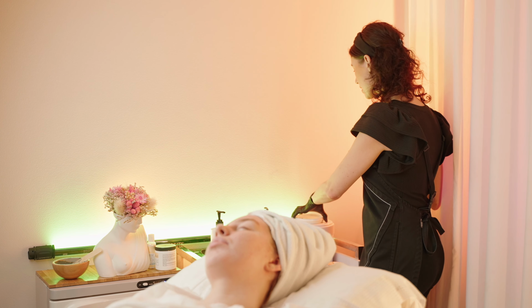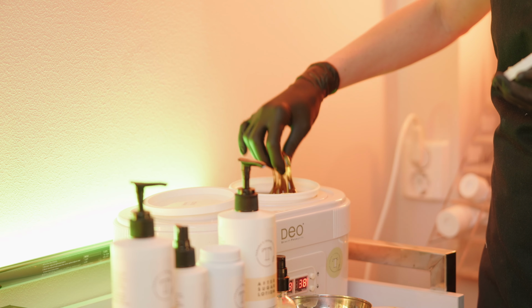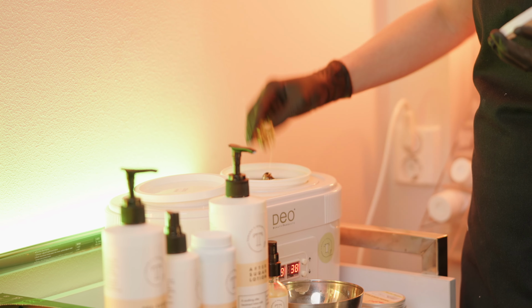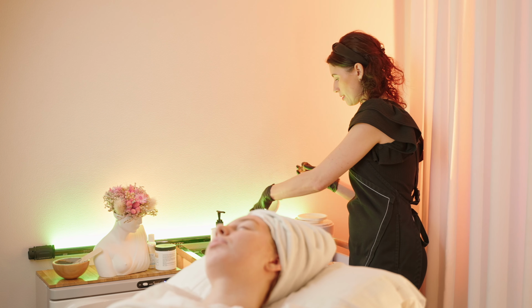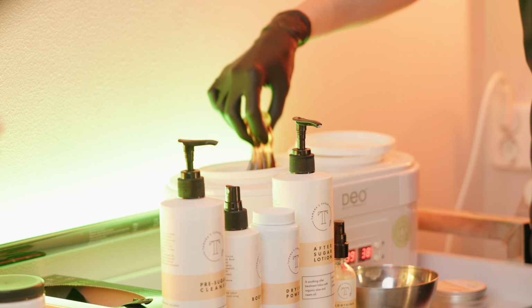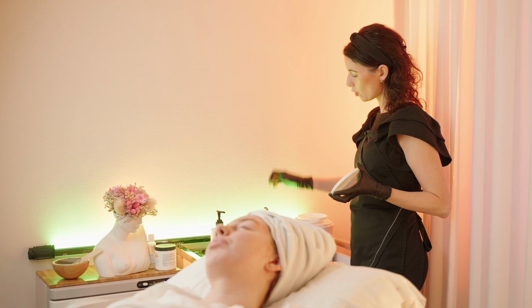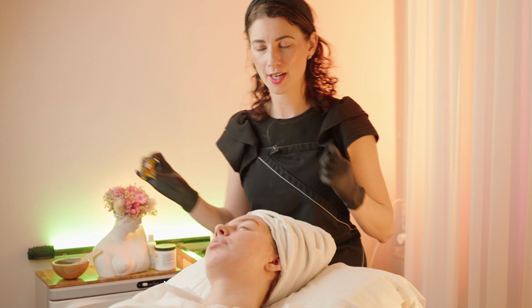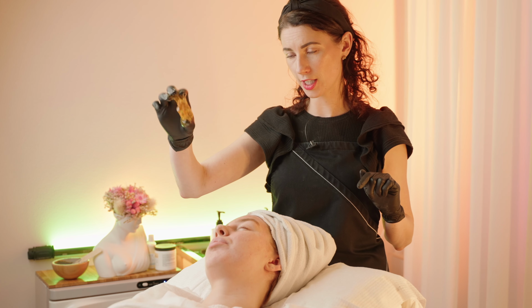So I'm actually going to select a very small amount of the ultra sugar paste. That's my softer paste. Just a teeny tiny bit. And then I'm going to grab the smooth sugar paste. Just a teeny tiny little bit of that, and making sure I'm not dripping the ultra into my smooth. We want it to stay smooth and ultra as ultra. So now I'm going to blend the two together. I have about 50-50 of each paste.